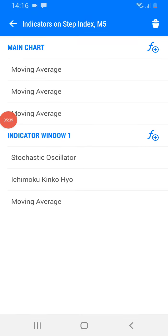So it's 6 different indicators: the moving average, the stochastic oscillator, Ichimoku, the moving average. We're using 4 different moving averages.